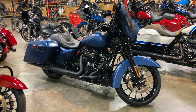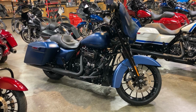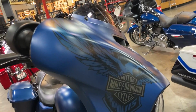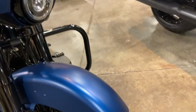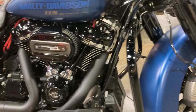Hey everyone, today we're looking at a 2018 Harley Davidson Street Glide Special. This is the 115th anniversary edition and it is in blue denim. Beautiful logo up on the front fairing. We've got the blacked out engine with the Screamin' Eagle intake.